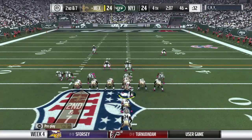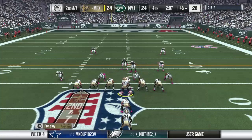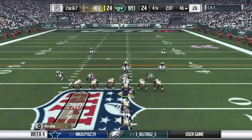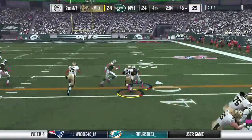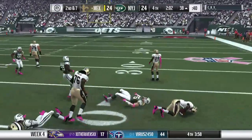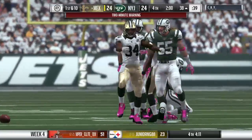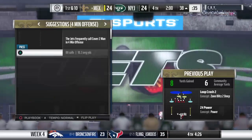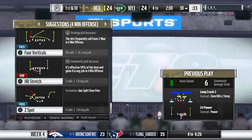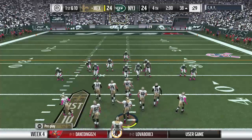They come out here in the eye. They'll give it to him right up the gut. And the stop here will come at the 38-yard line. 8 yards on the pickup there, and it moves the sticks. Time for a break. We'll come back and see how it all shakes out after this. Offense comes to the line now, 1st and 10.